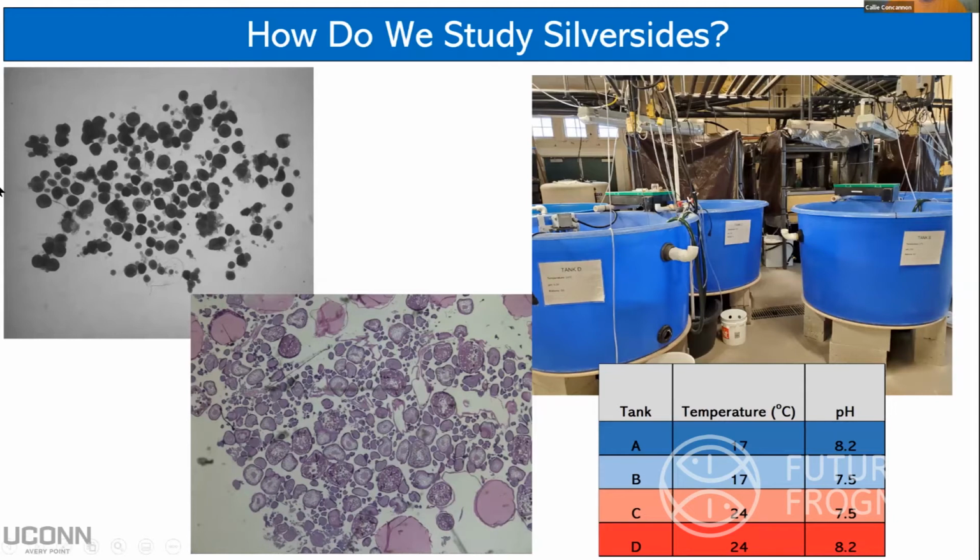So I looked at both the maximum size of the eggs, the minimum size of the eggs, the overall range, if there was any difference in those ranges across these tank treatments. And then developmentally, I looked at what developmental stages these eggs were in, and if there was an effect on what sizes the eggs were in those stages, and also if they were reaching the same developmental stages.